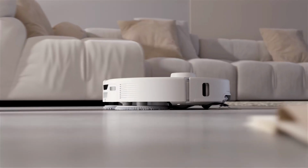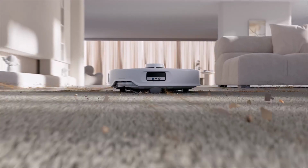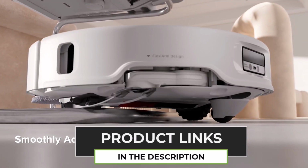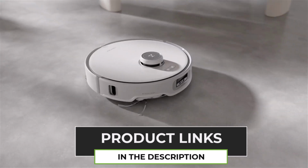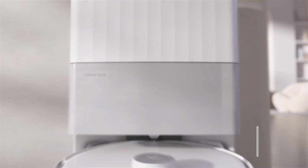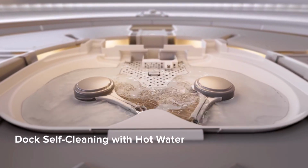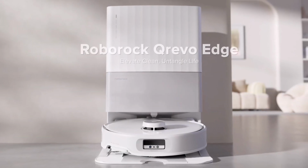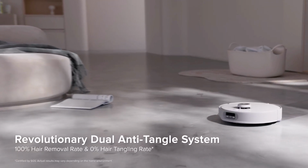Let's dive in. With its sleek white design and sturdy build, this vacuum blends seamlessly into any home. The flexi arm brush reaches deep into corners, ensuring no dust is left behind. 18,500 pascal suction power easily picks up dirt, pet hair, and debris from carpets and hard floors. AI obstacle recognition smartly avoids furniture, cables, and small objects. Zero tangling brush, no more pet hair clogging the system. Hot water mop washing cleans itself with hot water, eliminating bacteria buildup.